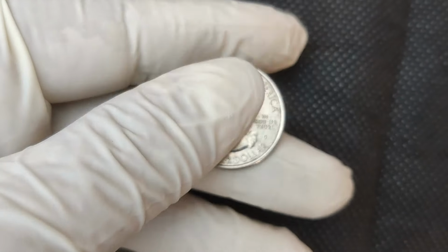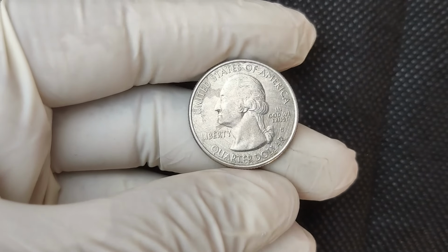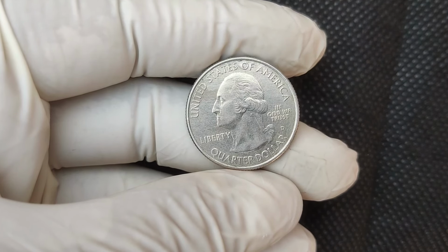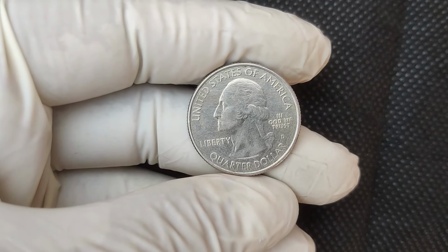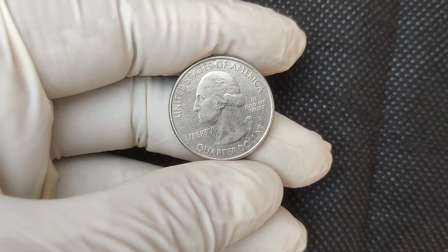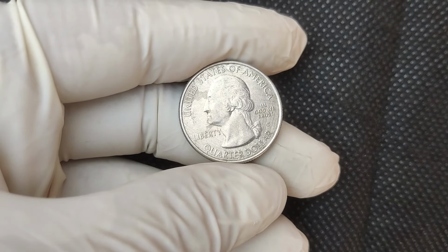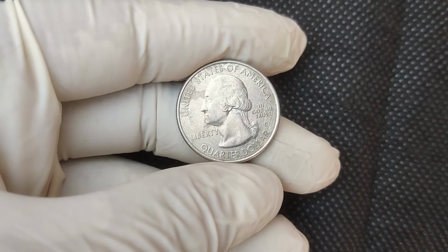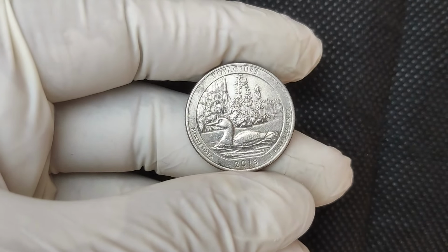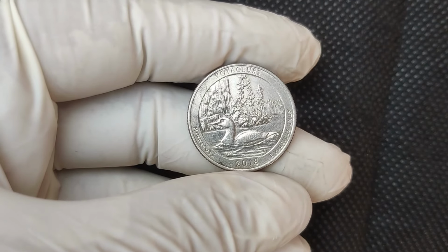If you think your 2018 D quarter could be a rare find, where do you sell it? There are several options. Auctions, especially with large numismatic auction houses like Heritage Auctions, can help you reach serious buyers. Online marketplaces like eBay also allow you to reach a wide audience, but make sure to research similar listings to set an appropriate price.